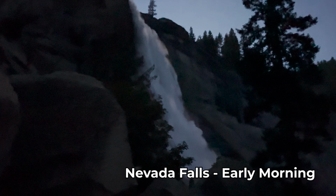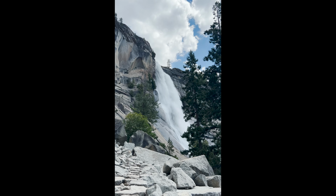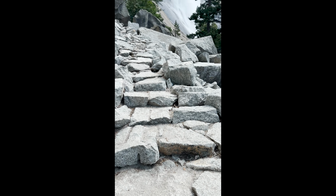Nevada Falls is also super amazing. You do get a little bit more morning light depending on when you're starting. As you can see a little bit more of the waterfall for this one, but be sure to check this out on the way back as well because it's just amazing. And it's beautiful to see just the difference between night and day with these waterfalls.